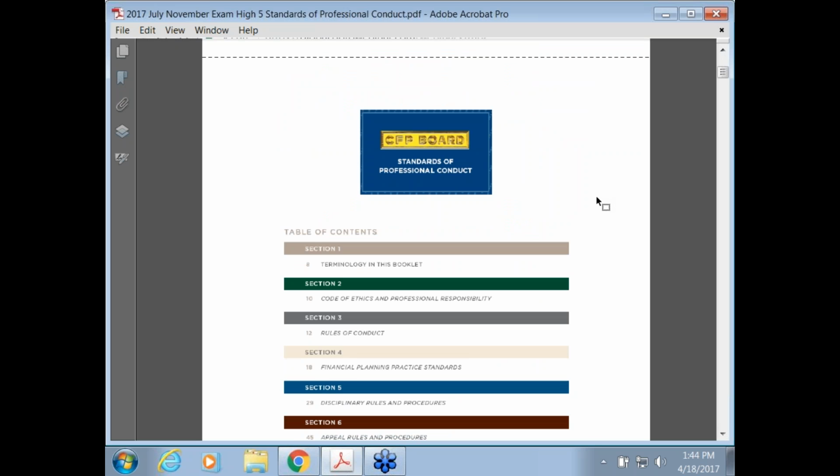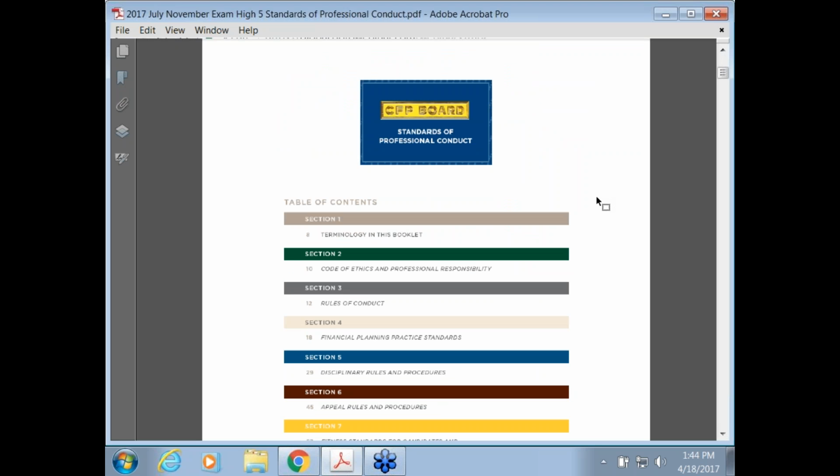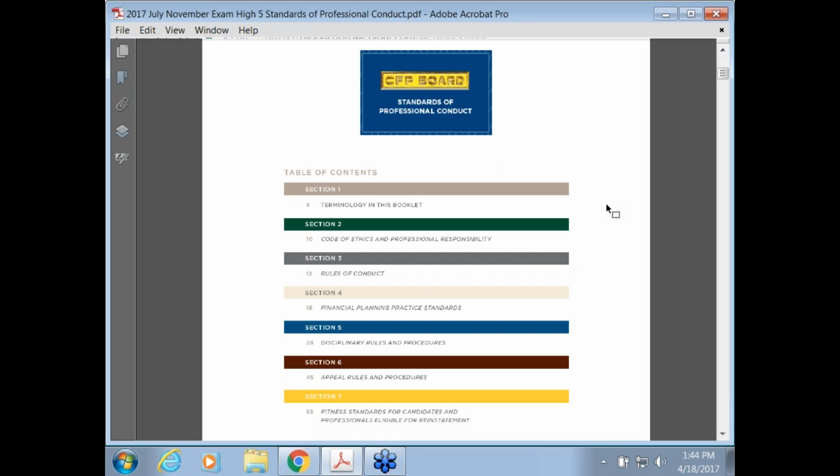Now, I'm going to work out of the CFP Board material. They have a full color brochure or booklet. I think it's about 40 pages that you can download from their website and print out. I'm not a big fan of their full color brochure, though. I find it very difficult to read. There's a lot of colors going on. There's some small fonts going on. But I'm going to show you a way you can get a cleaner copy of this as well.